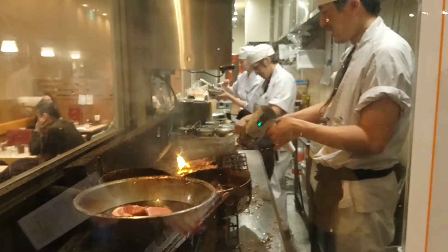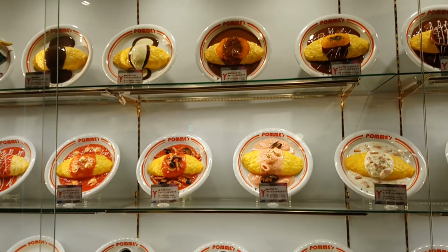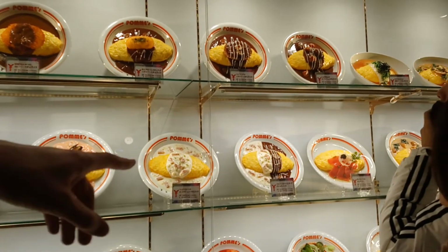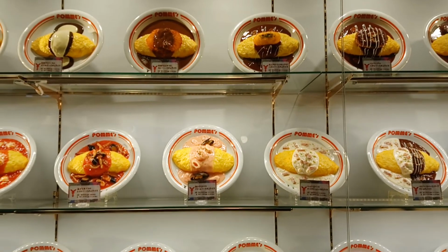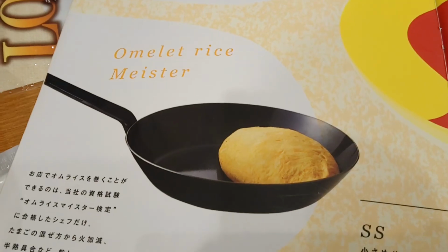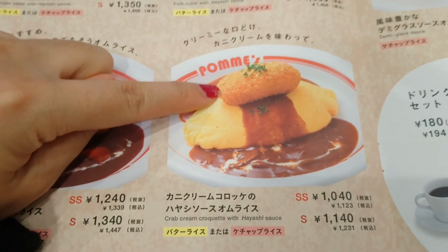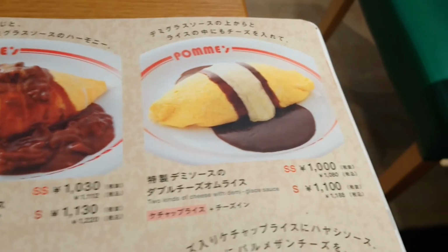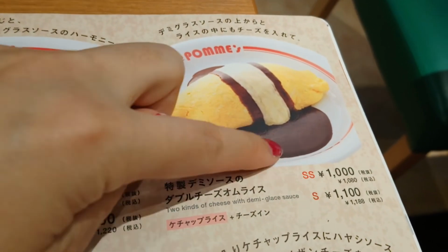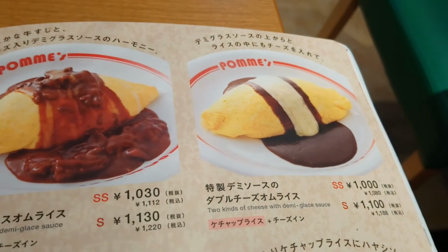They're grilling some Hokkaido pork. This store is dedicated to omelettes. You've got bacon sauce and curry sauce. Oh my goodness. They basically toss omelettes like crazy. So I ordered this one, crab cream croquette with some curry sauce. And he got this one, demi-glace sauce, and then double cheese, and it has some ketchup rice inside.